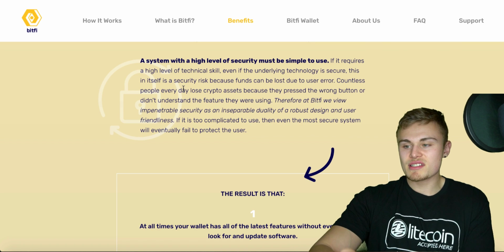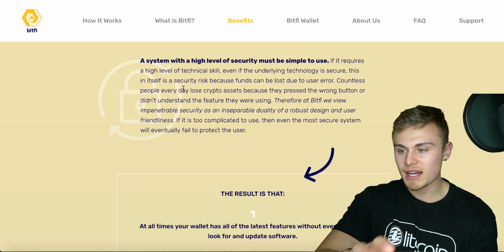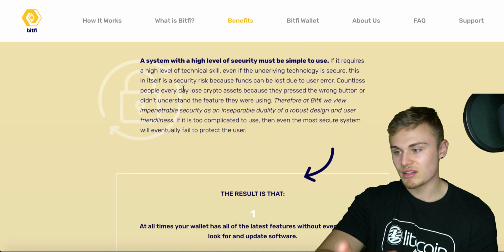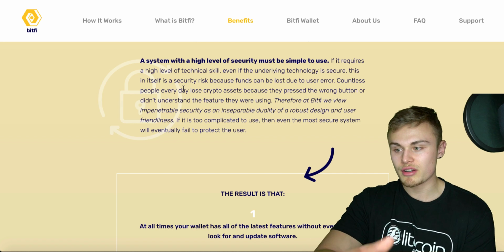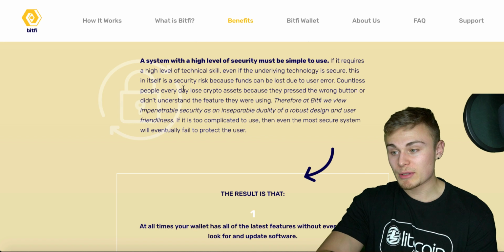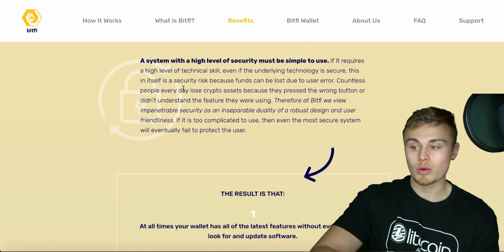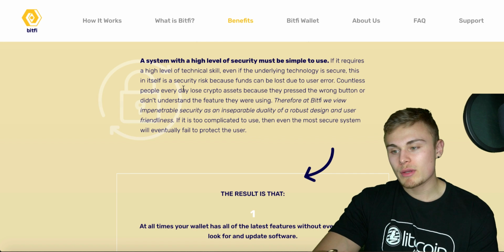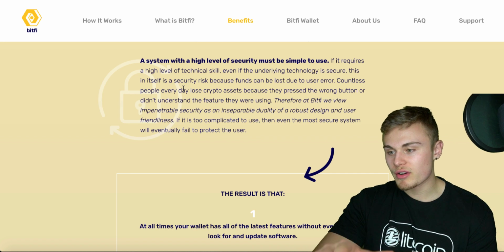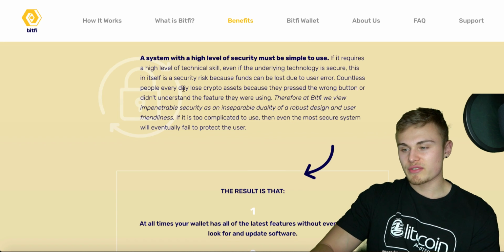So the system with a high level of security must be simple to use. If it requires a high level of technical skill, even if the underlying technology is secure, this in itself is a security risk because funds can be lost due to error. Countless people every day lose crypto assets because of pressing the wrong button or not understanding a feature, or sending it to the wrong wallet. Therefore, at Bitfi, we view impenetrable security as an inseparable duality of a robust design and user friendliness.